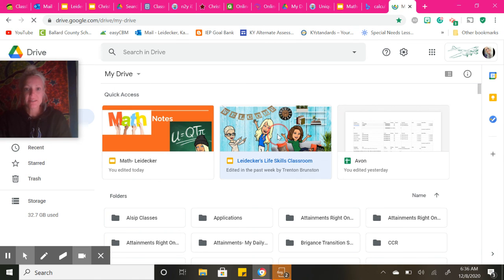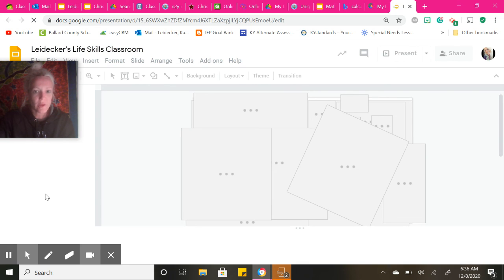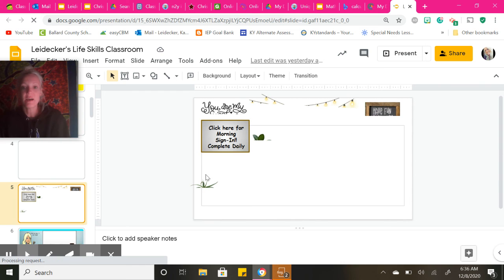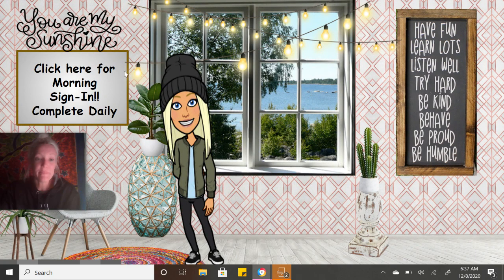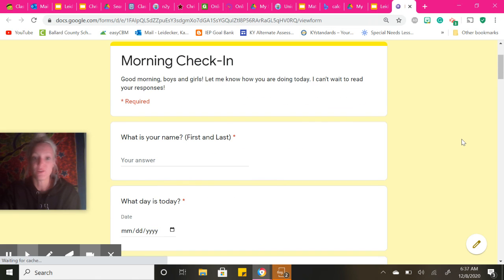In the Bitmoji Classroom on Google Slides, I think it's on slide 5 where the sign-in is. Don't forget that you have to hit present in order to find that. Yes, right here. Slide 5, hit present, and it'll take you to your morning sign-in. So I hit present, I click here for my morning sign-in, and that would be what I need to do. No email to Lidecker, just the morning check-in.